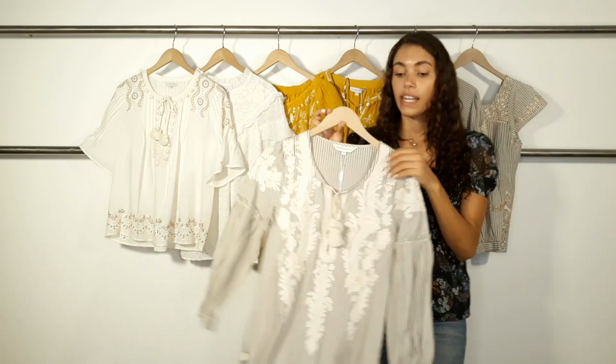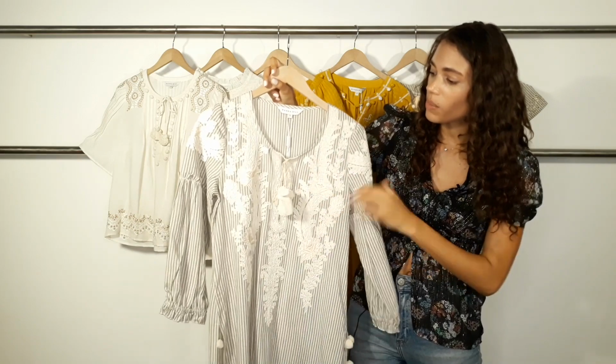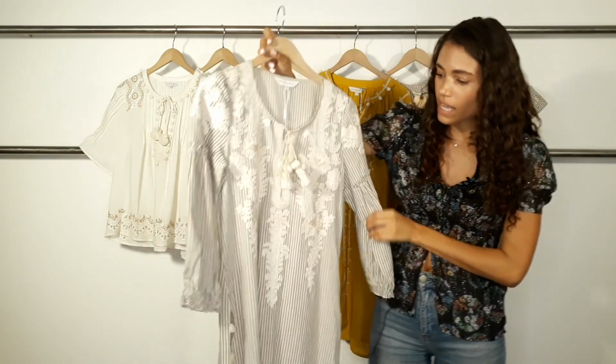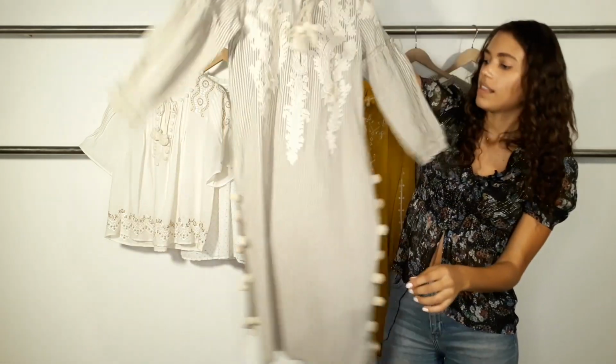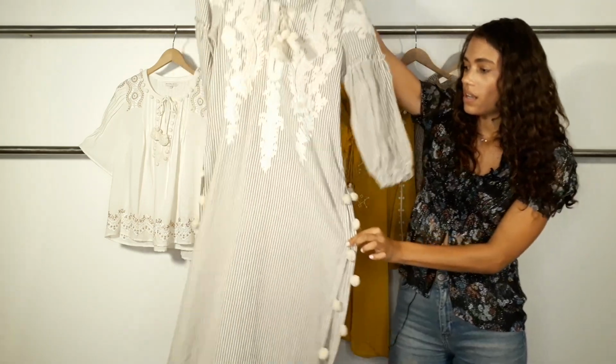Next up, again in our cotton linen with that pinstripe, and this is all kind of ivory white embroidery. We have that ivory and white tassel and pom-pom tie closure, and those pom-poms again on the bottom. This again is one of the best sellers from Ranna Gill. The silhouette is proven for the collection.